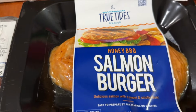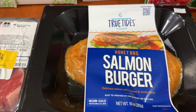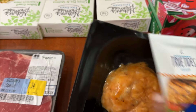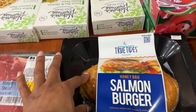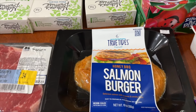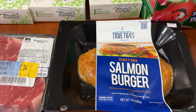And then for my daughter, I picked up these honey barbecue salmon burgers. These were not on sale. They were $6.49, but like she and I both said, you get two in there. If we were to buy these at a restaurant, easily one would be $6.49, and when you pair it in a platter, it would probably be well over $10 for a salmon burger. So she said she's going to have these for lunch or dinner today.